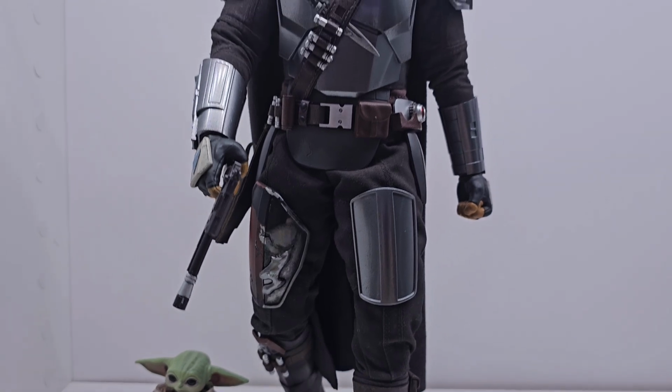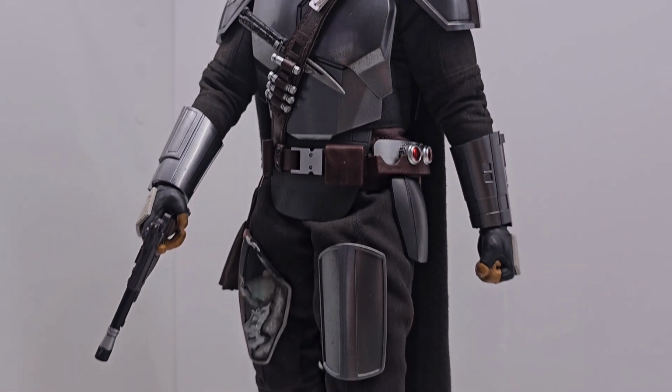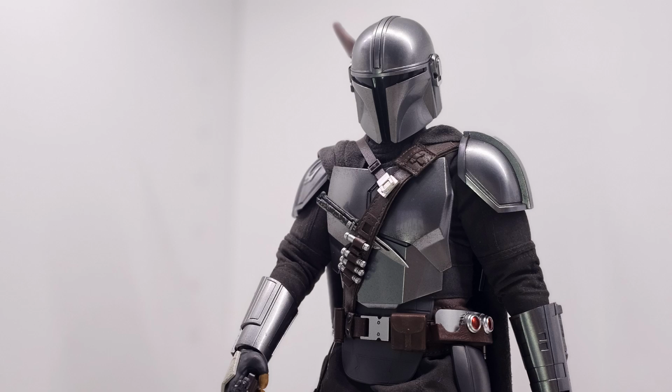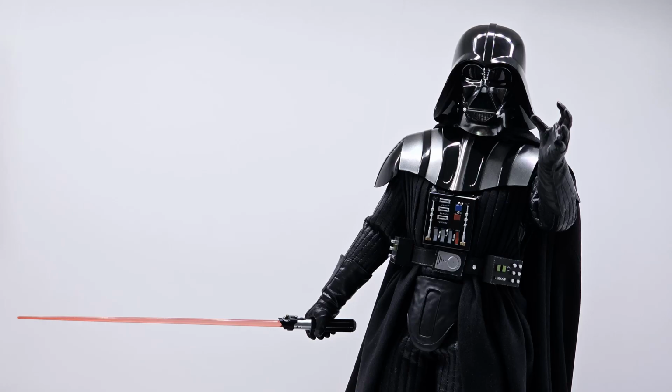Little Grogu next to him. I've got him in that kind of traditional walking pose. I can just envision the guy walking through the desert or into a badass scene every time I look at this figure. And I love that aspect of 1/6 scale collecting. I feel like the inspired creativity, when you find that pose that you can just close your eyes and picture the scene, I love that.